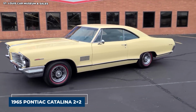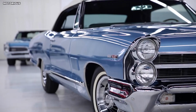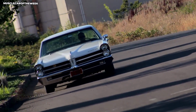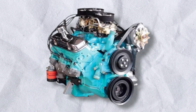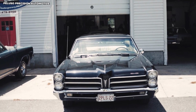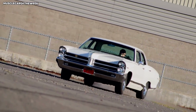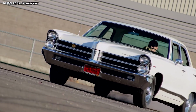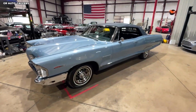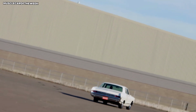The 1965 Pontiac Catalina 2+2 was a big car. Even though this one weighed about 3,748 pounds, it was made for strong power and surprising speed. Moving along now, it came with a big engine called the 421 cubic inch V8. There were 3 versions. One made 338 horsepower, another made 356 horsepower with extra air parts, and the strongest one made 376 horsepower with better parts and a powerful setup. That much strength helped the car go fast, even though it was very large.